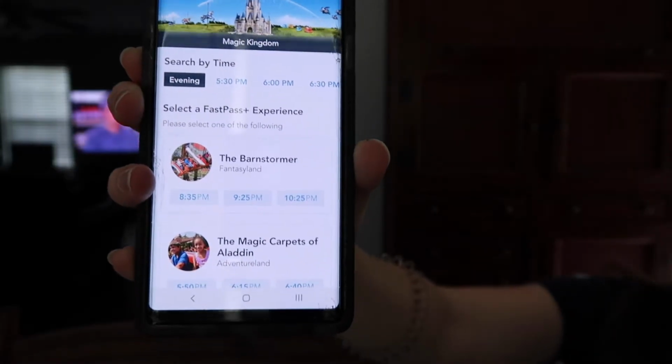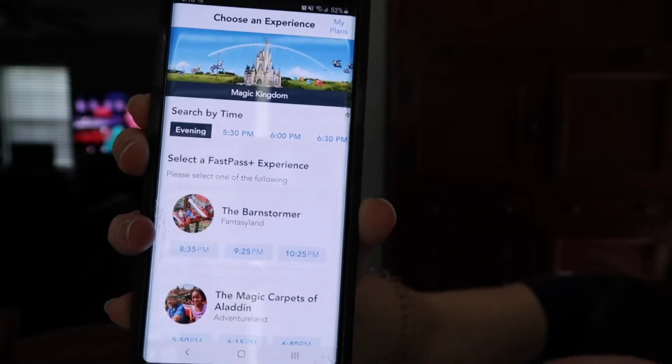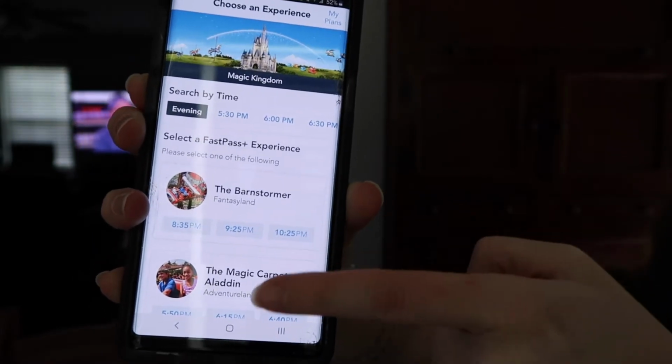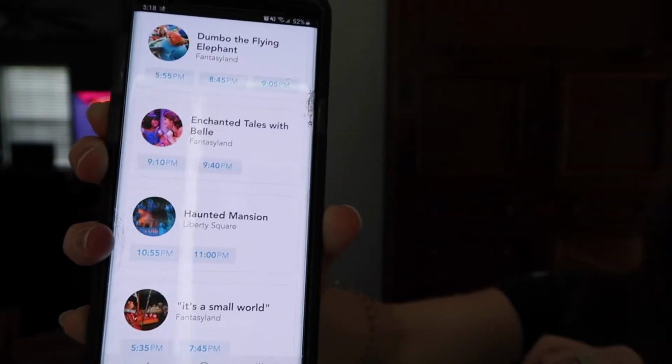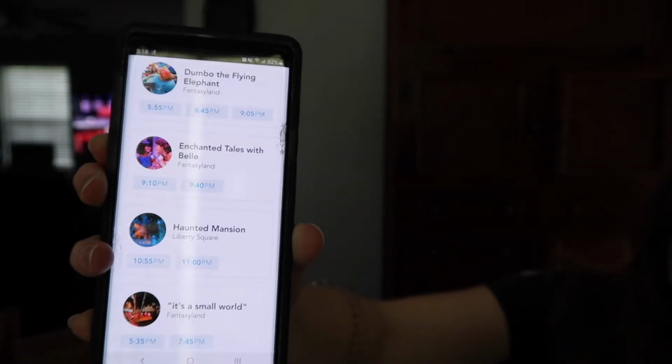So this is what you're gonna see when you select a date, time, and park. This is Magic Kingdom right now. As you can see, you get different times that you can do a Fast Pass. If you select one of those times, you will be able to book that Fast Pass. Oh, and you can sort by time. So say you want to book your Fast Pass for after lunch or something like that, you can do that. We always recommend booking your Fast Passes in the morning as close together as you can, so that you can get them all done, and then you can use that rolling Fast Pass for the rest of the day.